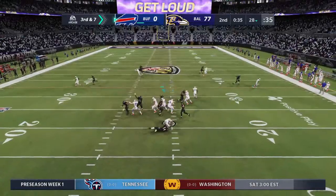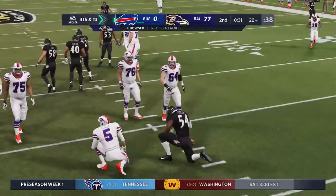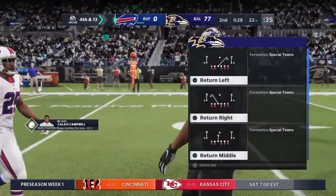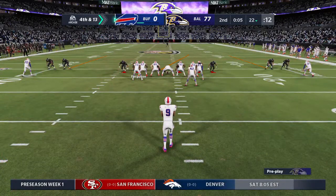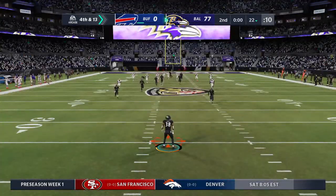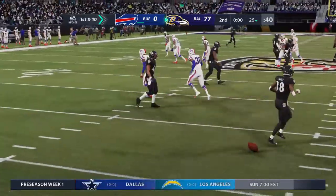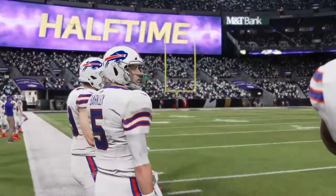On third down, Barkley under pressure again, and down he goes again. Tyus Bowser in there to get him again. That is sack number 6, one off the NFL record of 7. The Bills send the punter out as he'll come on to kick this one away. Fair catch called for and made right at the 25-yard line. So we have reached halftime in our first preseason matchup of the year.